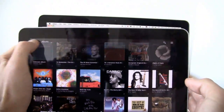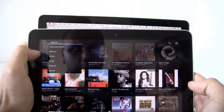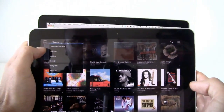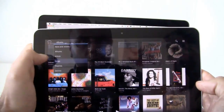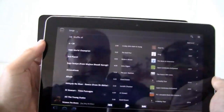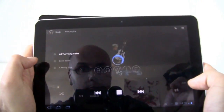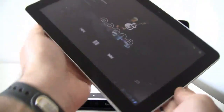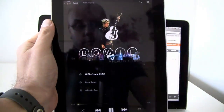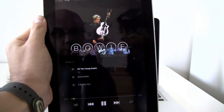You've got all the album art, and then you can use the contextual menu to drop down and look at how you want to search your library, I should say. So I'll go to songs, and I can search through all the songs instead, and found some David Bowie. You get the nice full view. You can rotate. Kind of hard to get this whole thing in view here with the camera. Push this back. There you go.